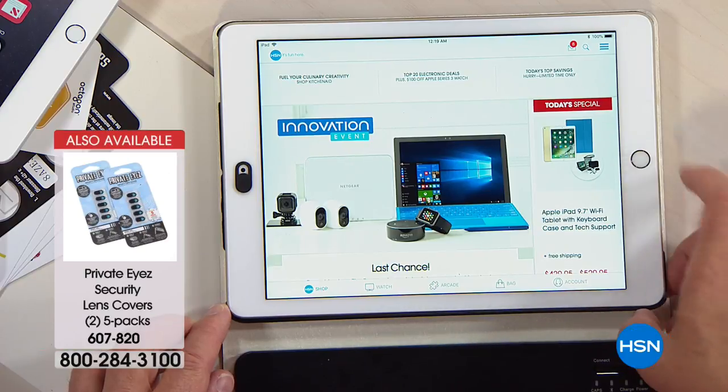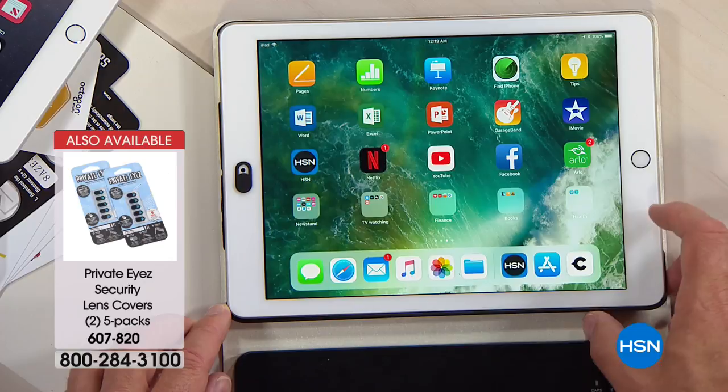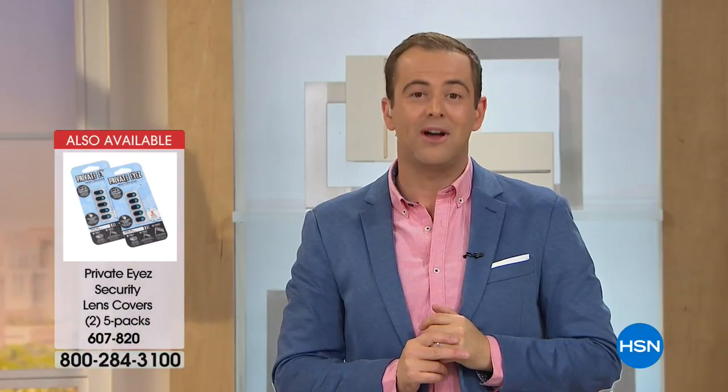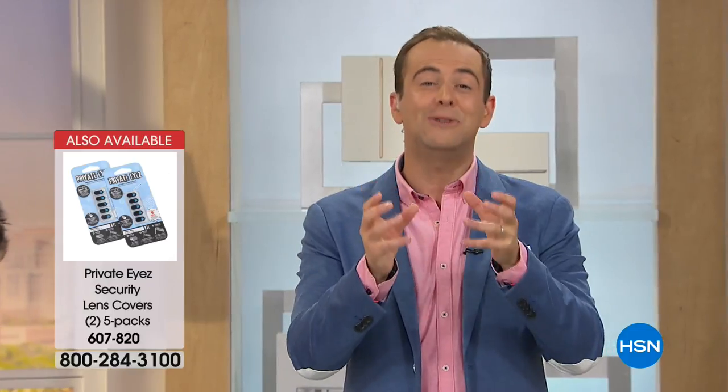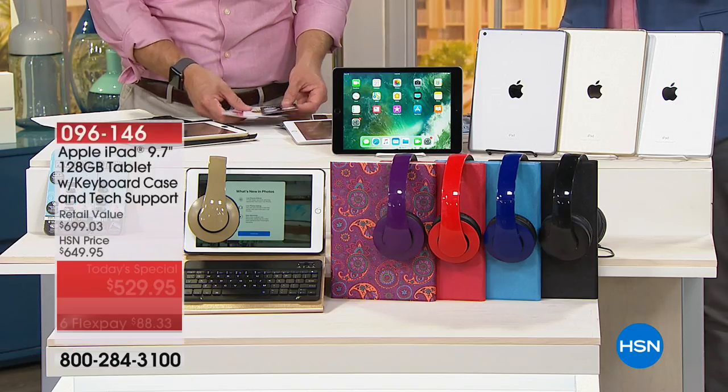since we are very limited now. I'm being told nearly 1,500 sold, and we are only just starting our day. So we are nearly sold out in our 32 gigabyte. We have 32 gigabyte or the 128 gigabyte.